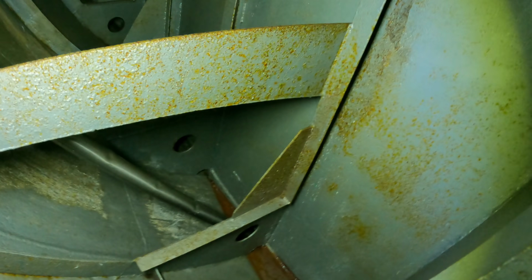Now that we've got it open, this is what we're looking at. There's some rust that we have to deal with in here. That was painted, but obviously not well enough. So we're going to be doing a fair bit of work in this part, but also see this here, there's a lot of rust sitting there. It's because that stainless pipe you can see there, we cut it out from the floor and replaced it.